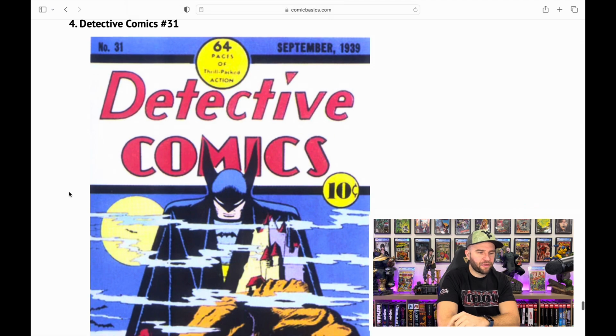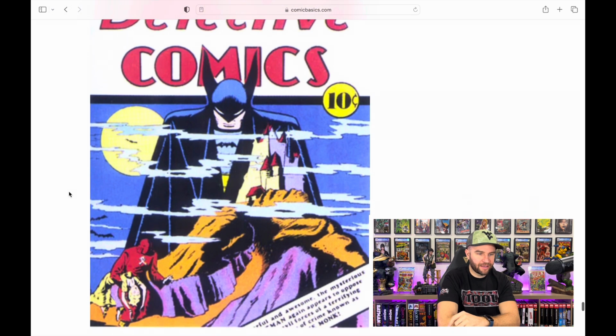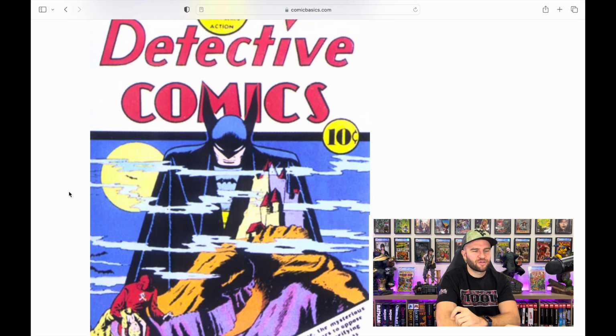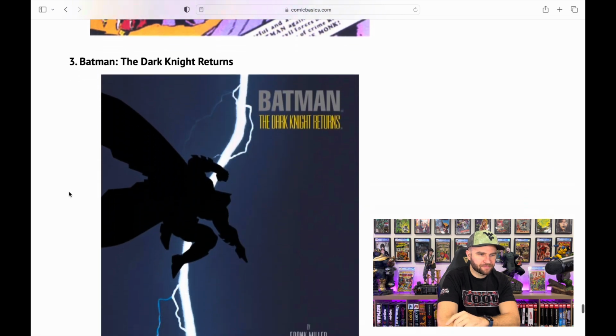Detective Comics number 31. This book is epic. I mean, obviously there's a Batman. They redid this cover later, which arguably is the better cover in the Batman run. And I can't remember the number. Is it like 205 maybe? No, I don't. Actually, yeah, maybe it's 205. This cover is epic. You've got that castle in the background. You've got a damsel in distress. You want to read what is the story of this book.